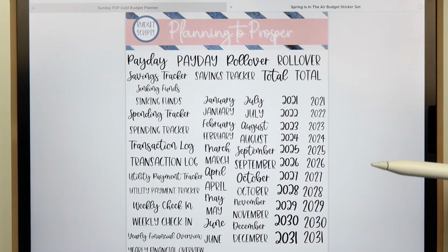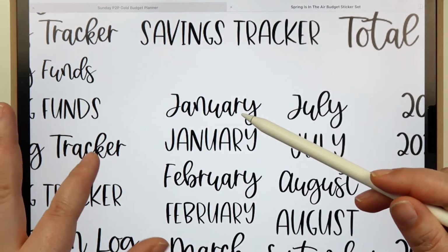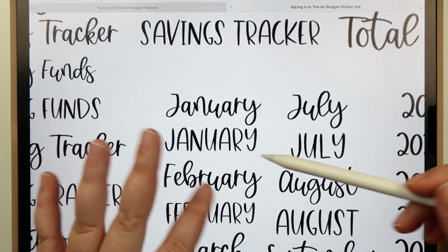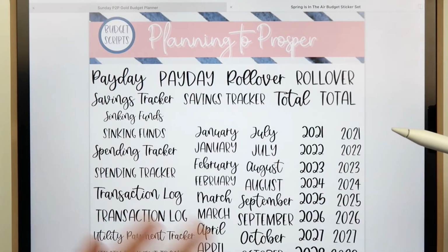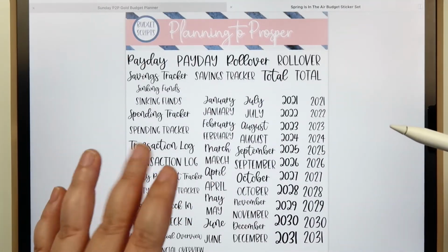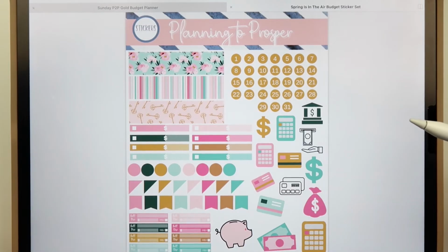So I tried to think of as much as I possibly could to include so that you guys could just pull them from here. And I wanted to include two different script options as well. There's the more cursive font, and then there's the more farmhouse type of font. I really like that combination. So that's everything that is included in the budget sticker set.